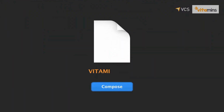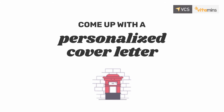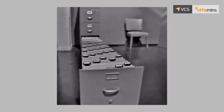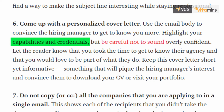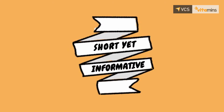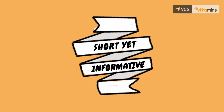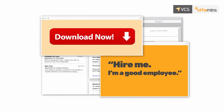Speaking of staying professional, don't forget to come up with a personalized cover letter for each company. Use the email body to convince the hiring manager to get to know you more. Highlight your capabilities and credentials, but be careful not to sound overly confident. Let the reader know that you took the time to get to know their agency and that you would love to be part of what they do. Keep this cover letter short yet informative, something that will catch the hiring manager's interest and convince them to download your CV or visit your portfolio.